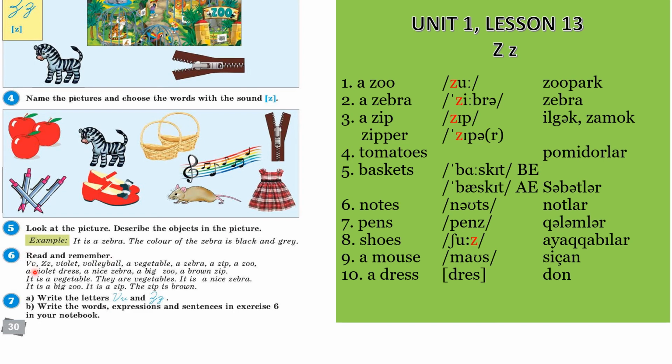Oxuyun və xatırlayın. Zed. Violet. Benofşe. Volleyball. A vegetable. Teravez. A zebra. A zip. Zamok. İlgek. A zoo. Zoopark. A violet dress. Benofşeyi. Platya. Don. A nice zebra. Güzel zebra. A big zoo. Büyük zoopark. A brown zip. Gehveyi, zamok, ilgek.